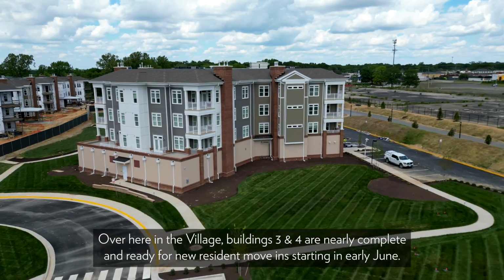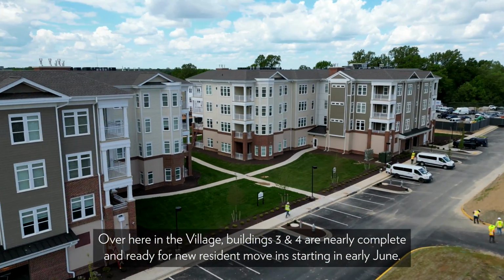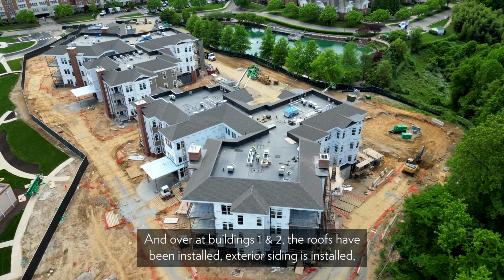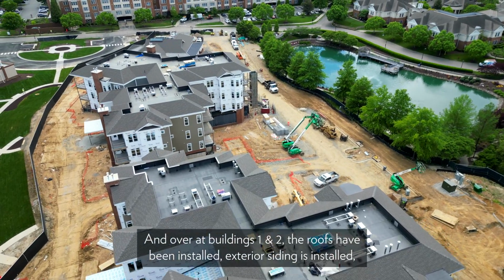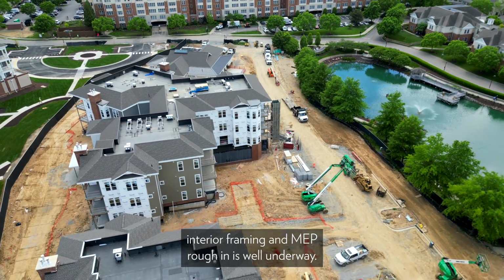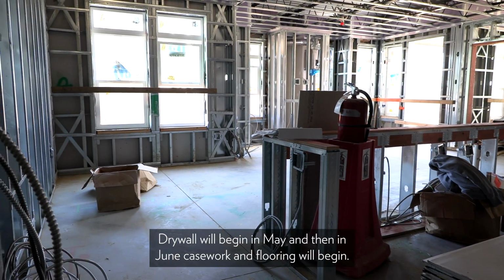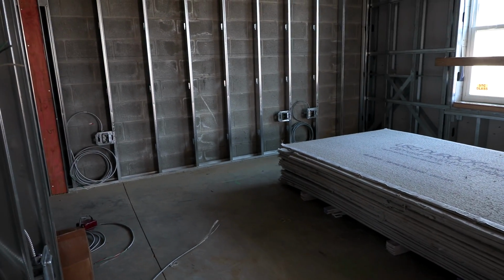Over here in the village area, buildings 3 and 4 are nearly complete and ready for new resident move-in starting in early June. And over at buildings 1 and 2, the roofs have been installed, exterior siding is installed, and interior framing and MEP rough-in is well underway. Drywall is to begin in May, and then in June, casework and flooring will begin. We anticipate these buildings opening later in the summer.